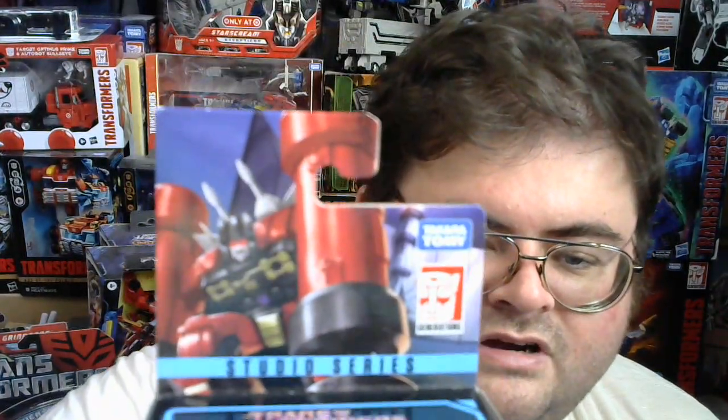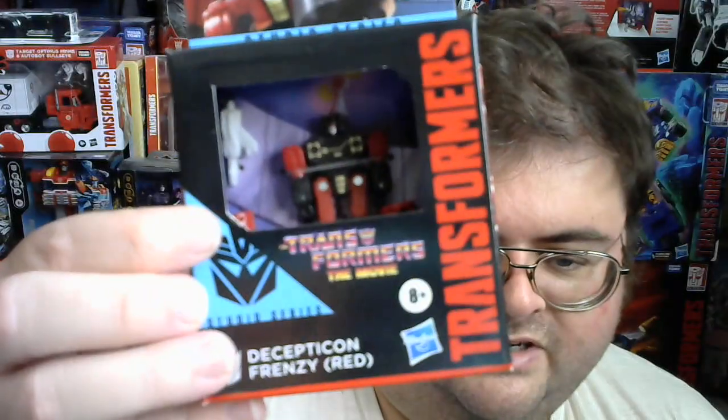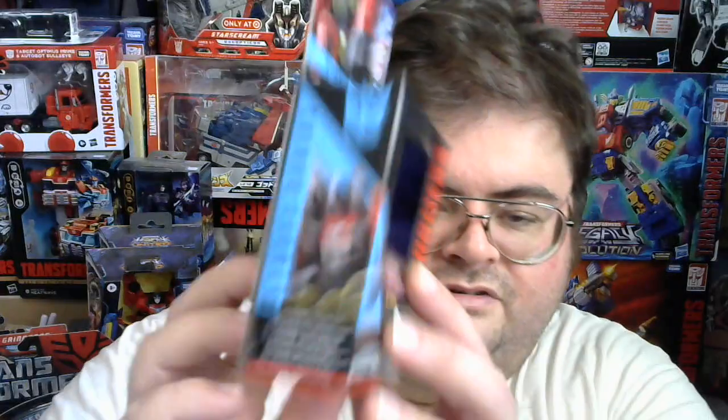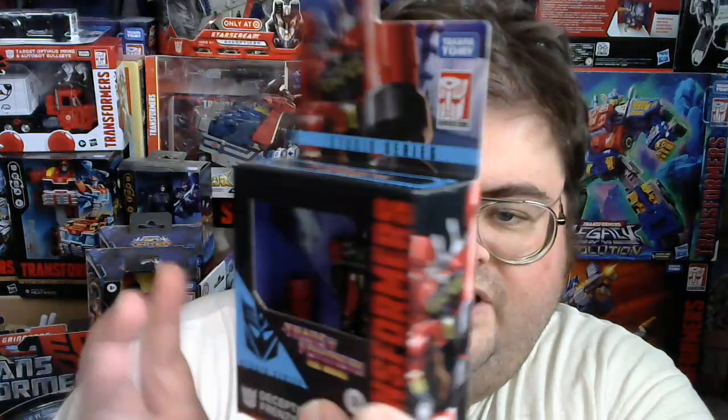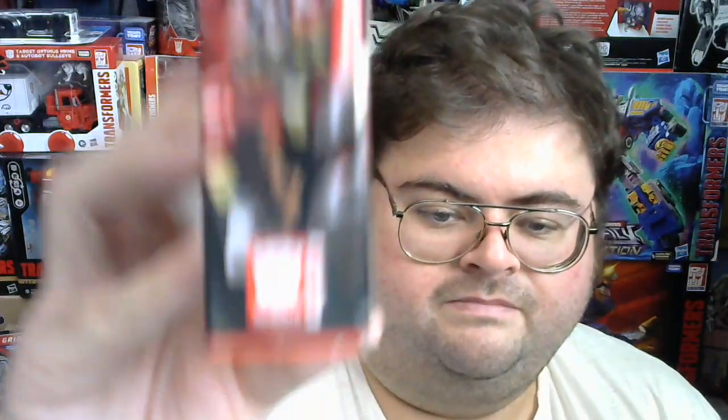So you got some nice artwork of Frenzy on the top using his pile drivers. Here he is inside the box. Open window packaging, which I'm glad is gone now. He's a Decepticon, and they're acknowledging this is the version of him that's red from the G1 cartoon. Got some nice artwork there of his face. You got the same image zoomed out to show him using his pile drivers here. It's the same image on the front of the box.